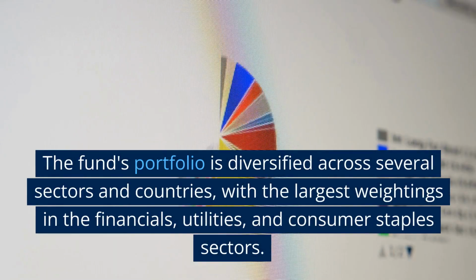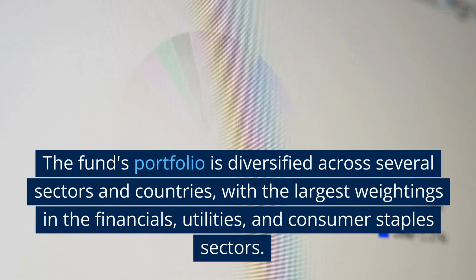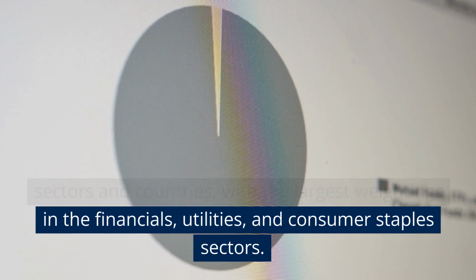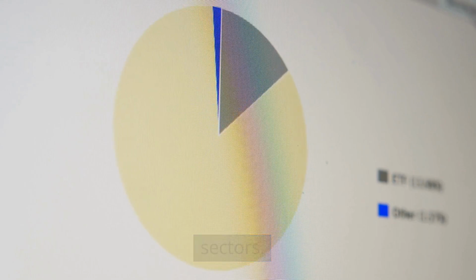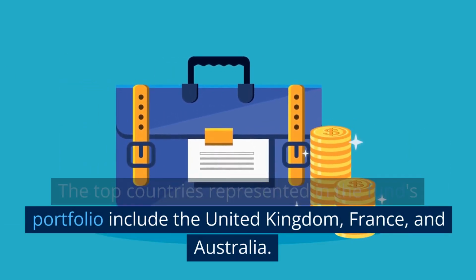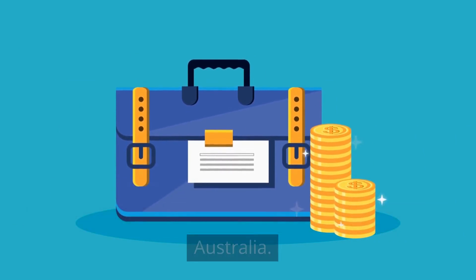The fund's portfolio is diversified across several sectors and countries, with the largest weightings in the financials, utilities, and consumer staples sectors. The top countries represented in the fund's portfolio include the United Kingdom, France, and Australia.